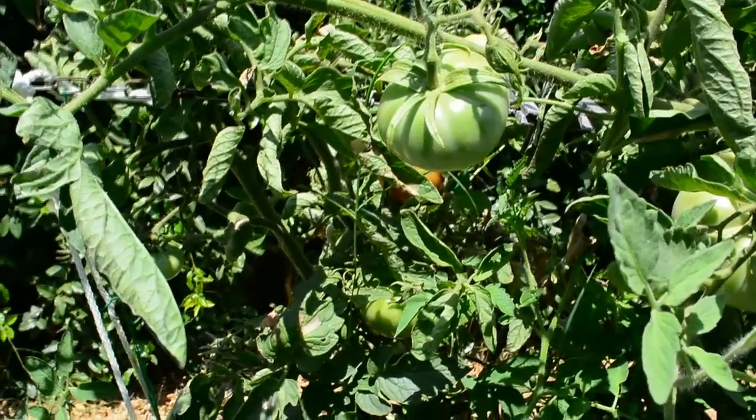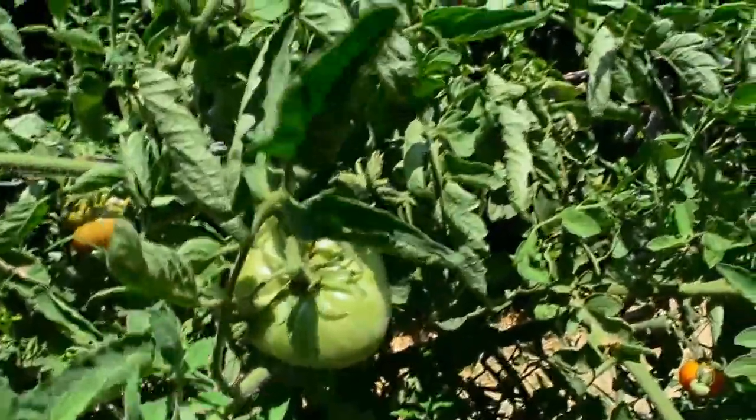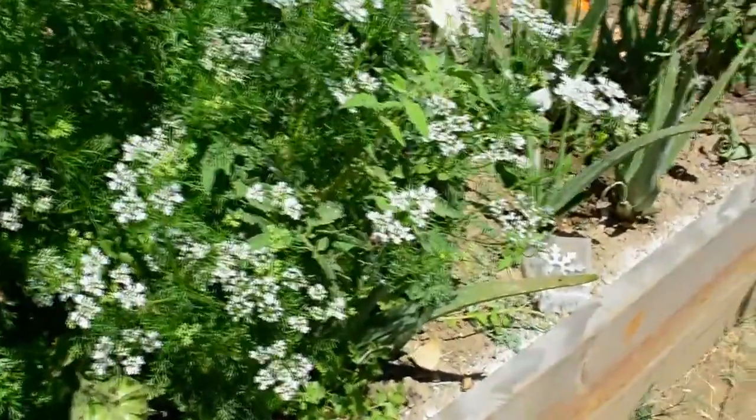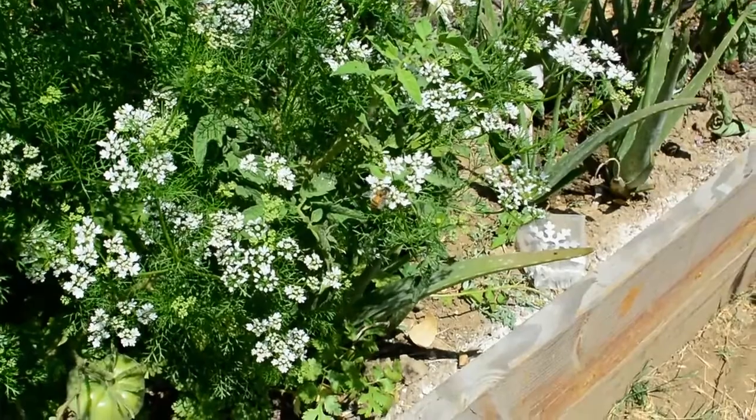Tomatoes are still looking pretty good. That one's pretty big. The cilantro is going to seed, which that's okay. I'll save the seeds from it.